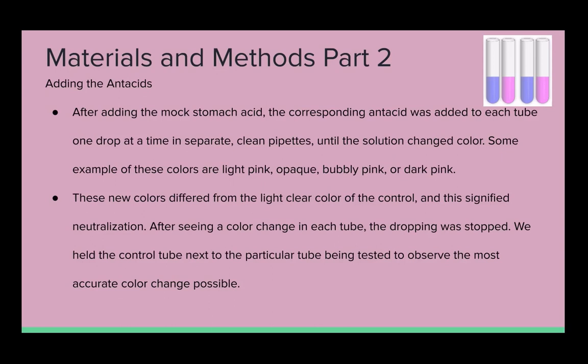Finally, for recording the results, the number of drops required to neutralize each antacid were recorded in a table per trial. Along with the number of drops, we also recorded the color of each neutralized test tube compared to the control. And after recording the results, the amount of drops of each antacid required to neutralize our mock stomach acid solution were averaged for more accurate and clear data.